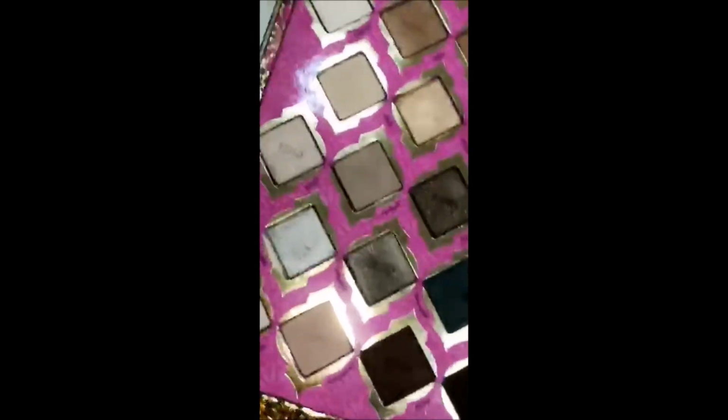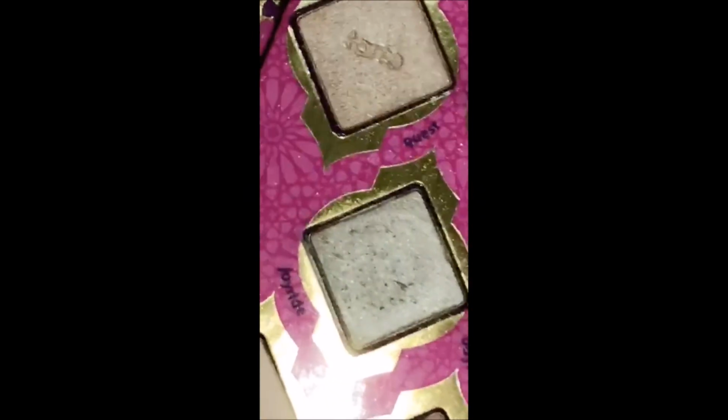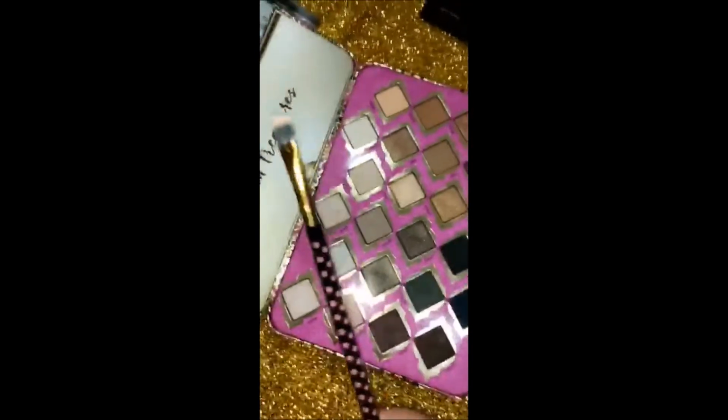I'm gonna do the same on this side. So now my brows are done. I'm gonna highlight my brow bone and the inner corner of my eyes, and I'm gonna see which shade I'm gonna use to do it. So I'm gonna be using this shade to highlight my brow bone and inner corner, and it's called Joyride, and the brush I'll be using is this.